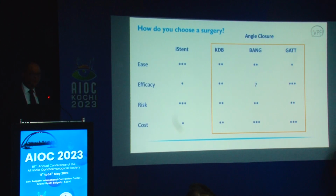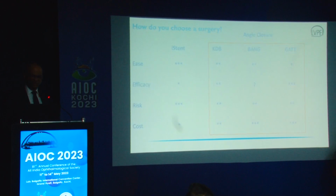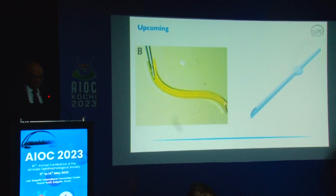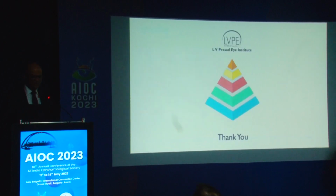I am very, very excited for these 2 devices to come to us, the Zen implant and PressureFlow, which was in focus earlier. In focus especially because it seems to be working really well, no hypotony. Most patients will have pressure of between 10 to 16. So let us see when we have it and how it works in our population. And I will just conclude here.